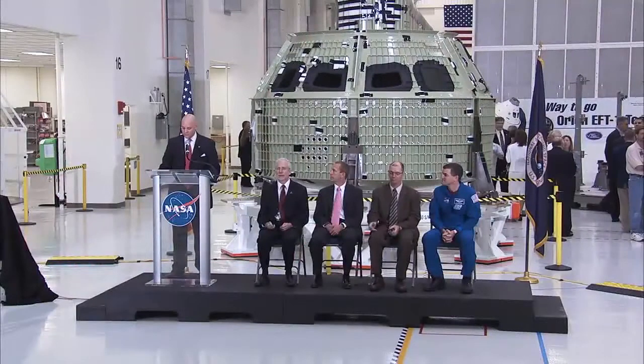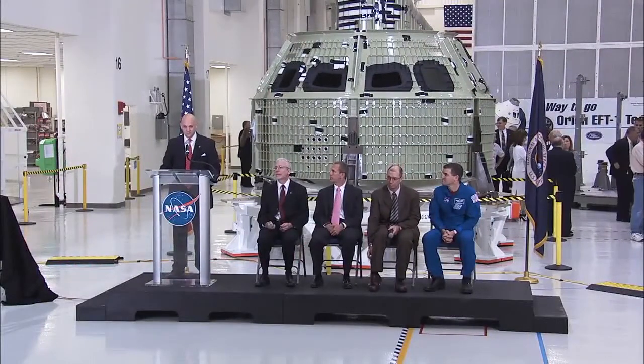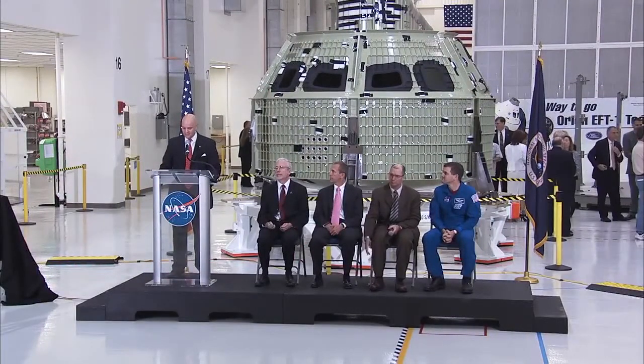The spacebound Orion, behind me, will launch on Exploration Flight Test 1, an uncrewed mission planned for 2014. This will travel 3,600 miles above the Earth's surface, 15 times farther than the International Space Station's current orbital position. This is farther than any human spacecraft has gone in more than 40 years. This flight will help prove that Orion can survive the enormous speeds and heat generated during a return from deep space.